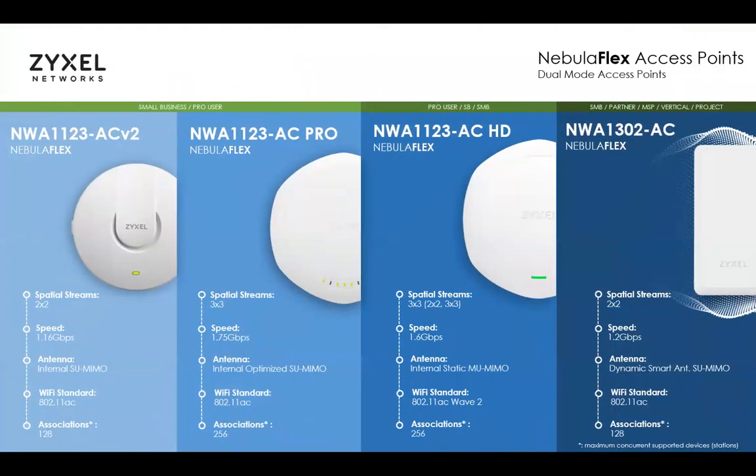So on to models, I'm not going to really go through them. Our Nebula Flex access points here are 1100 and 1300 series APs. These are designed primarily to go up against Ubiquiti and Netgear and stuff like that. These can all be managed standalone, or you can manage them in the cloud with Nebula. You can switch between modes. The NWA 1302 is purpose-built for hotel deployments, and it does have smart antenna in there, even though it doesn't indicate it by the model name.